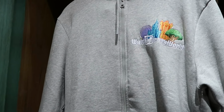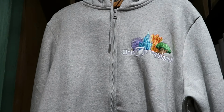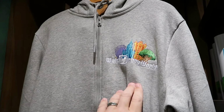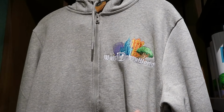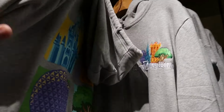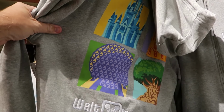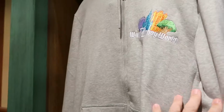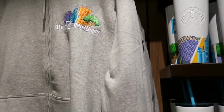Even some of the brand new 4-park merchandise that they do have, like your adult size full zip hoodies. All 4 beacons of magic are embroidered, Walt Disney World at the bottom. They're $70 a piece, but a nice heavy material. You have all 4 beacons of magic on the back side, and it's embroidered Walt Disney World. So very nice attention to detail there.